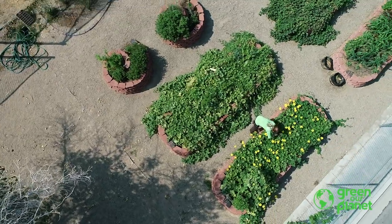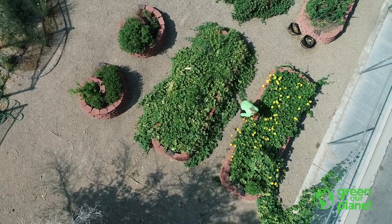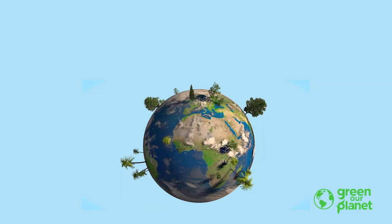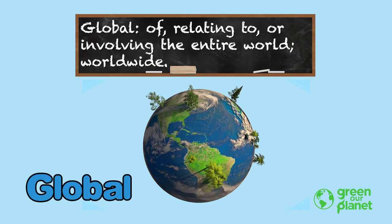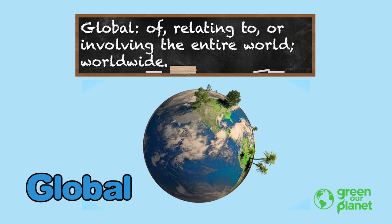So, we get all of these benefits from just one school garden. But imagine all the benefits if more schools had gardens, and if they had fewer parking lots. What if the school garden movement went global, and every school in the world had a garden in which they could nurture nature and teach students?